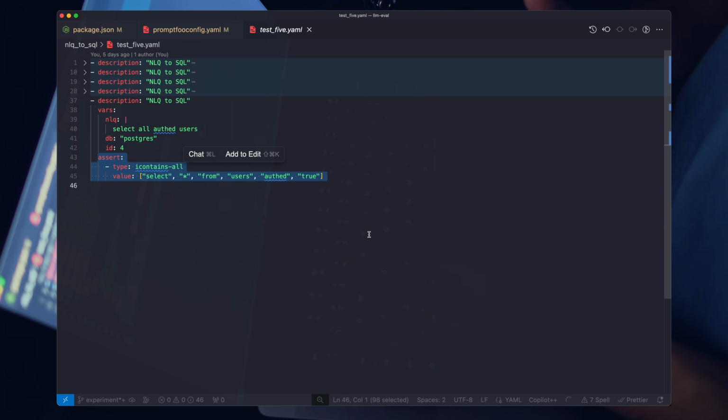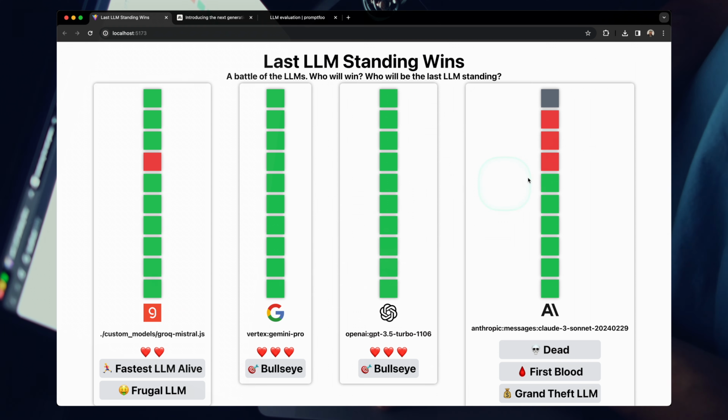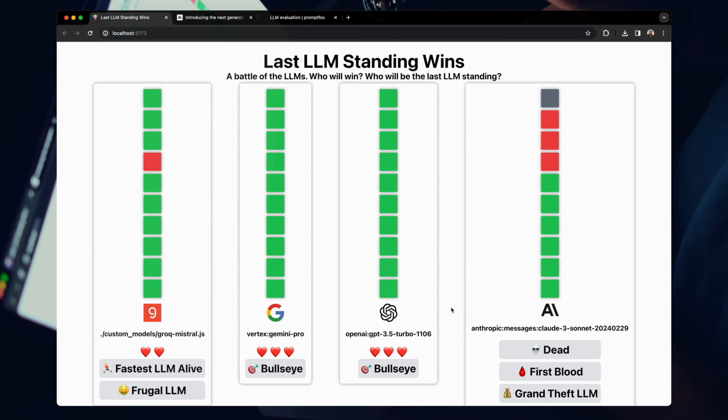I think in one of these tests, Anthropic is timing out in a lot of these cases, just because their API is getting absolutely destroyed right now. And they also have strict rate limits on their API. So that's why we're seeing some of these Claude errors. It's actually performing a little bit better than we're seeing here in the tests, but it's still really cool to see it visually how it comes out.